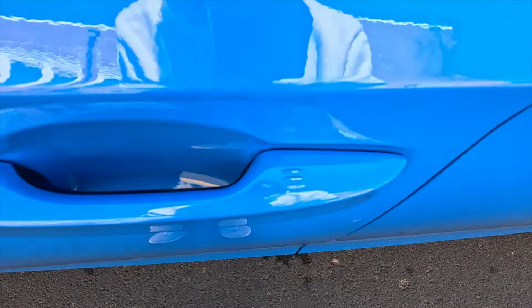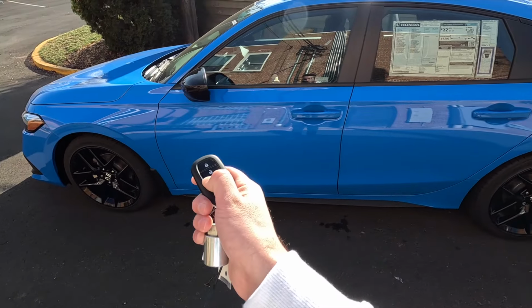On this side, you have your lock function, your unlock function, your remote start function, your hatch pop function, and your panic function at the bottom. In order to remote start this, you have to lock it first, press and hold on this button, and it will fire up. Give it a second.